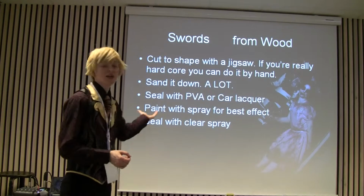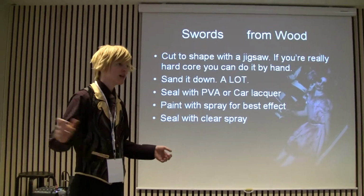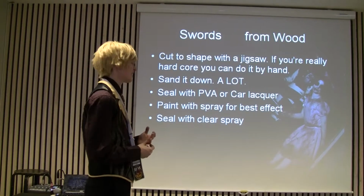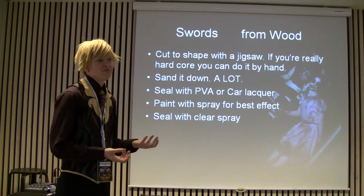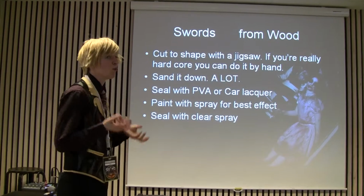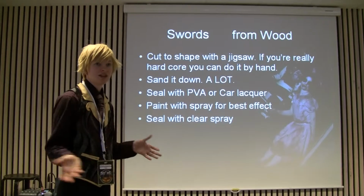Then I'd say seal with PVA, the school glue, or car lacquer. You can buy it from car shops. Just something you spray on which makes it smooth. Then I find spray paint works best. Most types of spray paint work. Obviously some of it's a bit of experimentation, see what works for you. And then seal with clear spray, so clear acrylic spray.